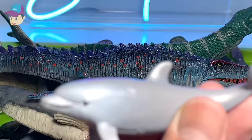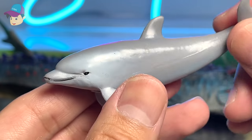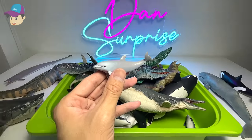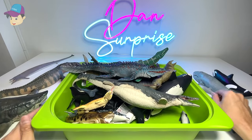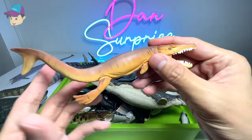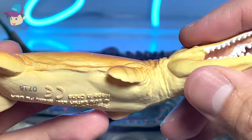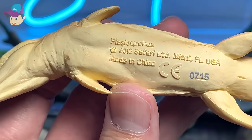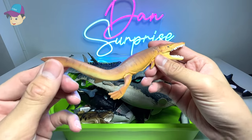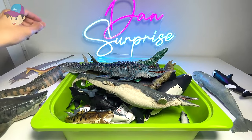This is definitely 100% a dolphin, and in fact, it is a bottlenose dolphin, one of the most commonly known species of dolphins, okay? Really intelligent animals. Gonna put this on the right-hand side. Next up, we have another prehistoric marine reptile, and check this out. This is actually a plesiosaurus, a 2016 figure that was added to my collection, so it's really nice. Put this right on the left hand side.